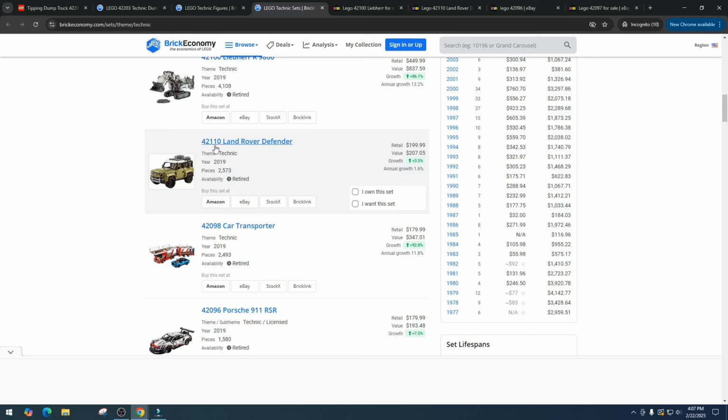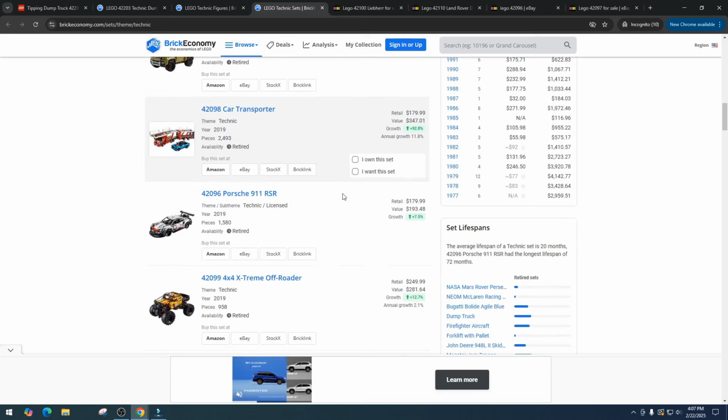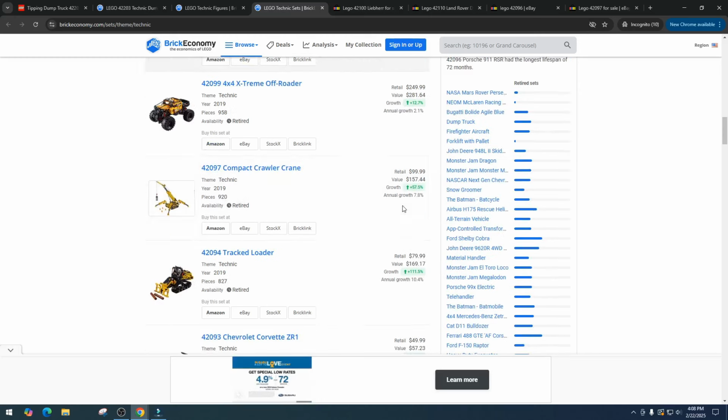We got item number 42110, the Land Rover Defender, retail for $200, value of $207.05. We got the Car Transporter, item number 42098, retail for $180, value of $347. We got the Porsche 911 RSR, item number 42096, retail for $180, value of $193.